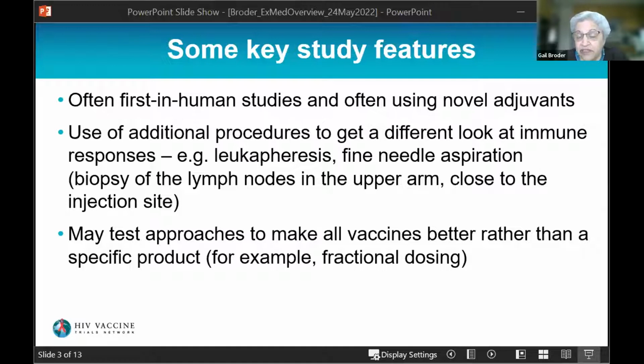They are often first in human studies, products that we are testing for the first time. And similarly, we're often using new adjuvants that are not yet approved. And many times the adjuvants may be first in human as well. And I think one of the key things, and Robin noted this, is that we're really adding on a number of additional procedures to really examine the immune responses in different ways.